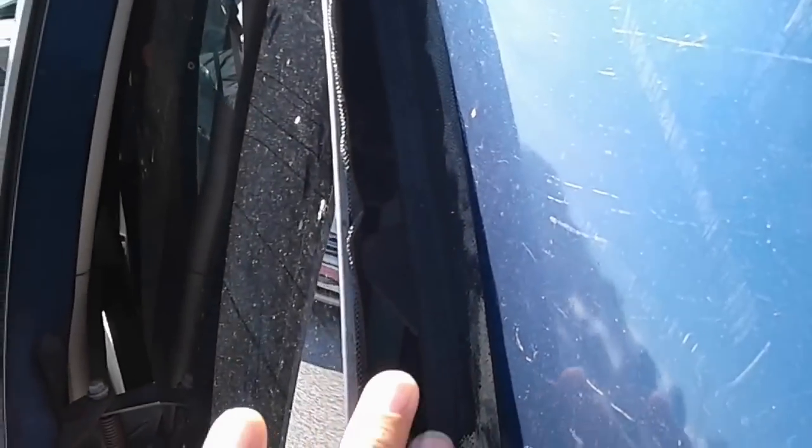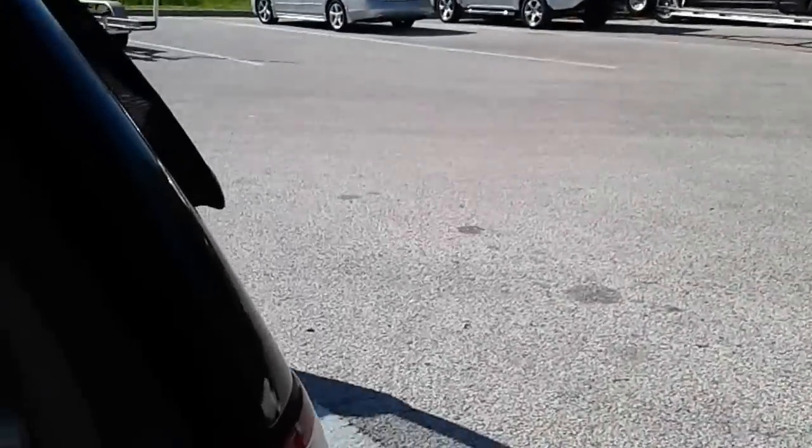You can see here, it's kind of ugly with that coloring. That's why I would use black next time instead of that E6000 or whatever it is. I'd just use black silicone or some kind of black goop. So it's got mosquito netting on both sides there, and that allows me to keep the windows completely open.